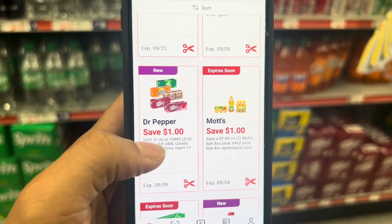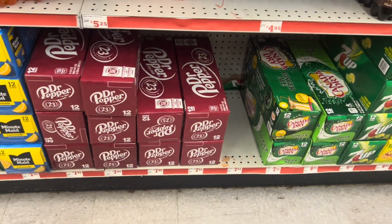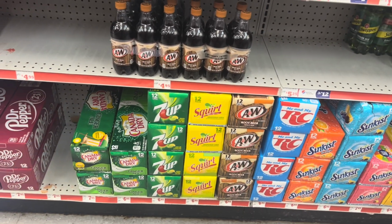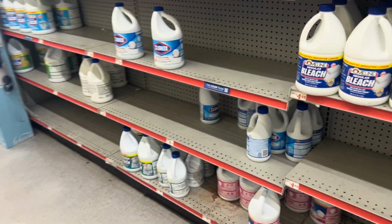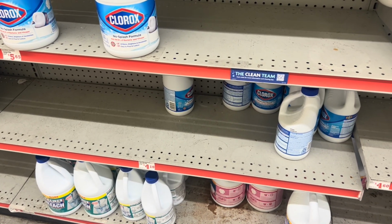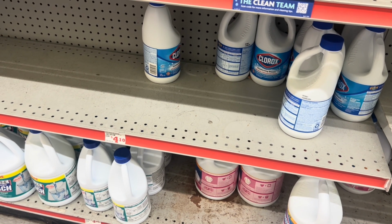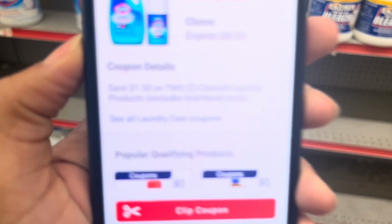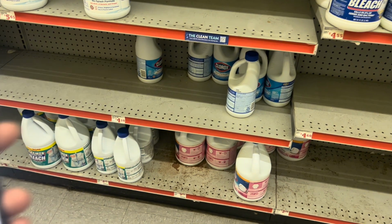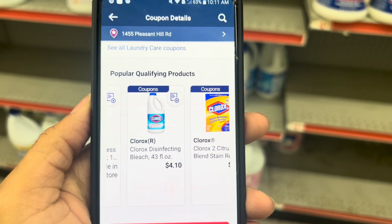And then here's that $1 digital you want to have clipped if you plan on picking up the 12-pack Dr. Peppers at 3 for $13, using that $1 digital, making them 3 for $12. All right, y'all, so I was excited to see we had a $1.50 off of 2 digital for the Clorox. And I noticed that some of the cheaper ones, like these right here, are $4. So you could definitely use that to, of course, maximize your savings. But here's the $1.50 coupon that I'm referring to that you want to have clipped, that works for several products, but it does also work for the $4 Clorox bleach.